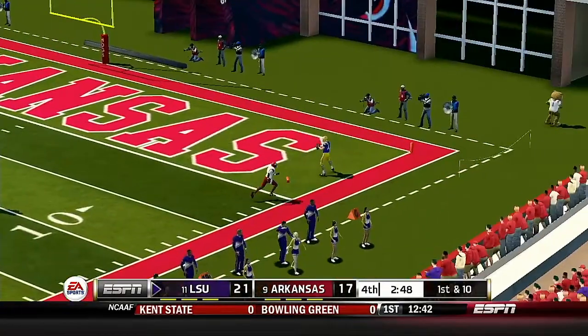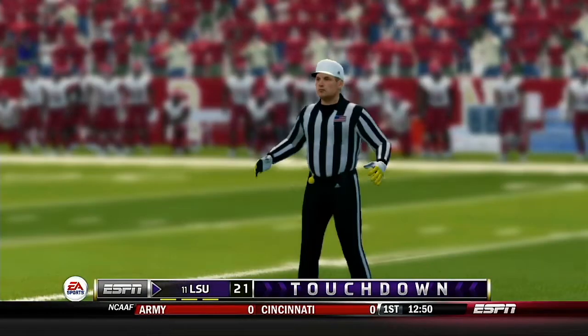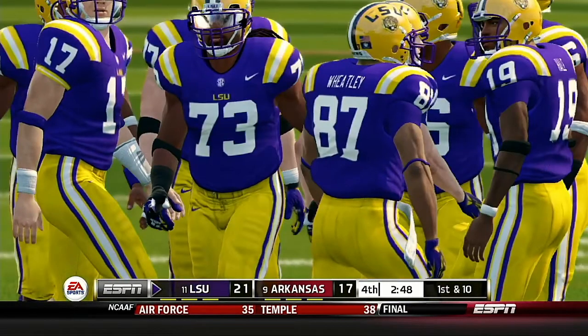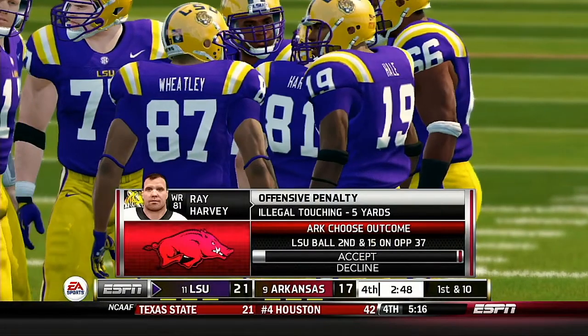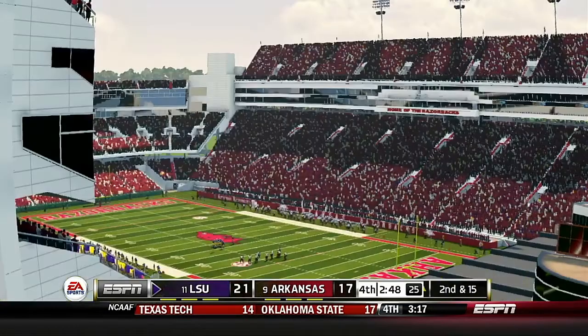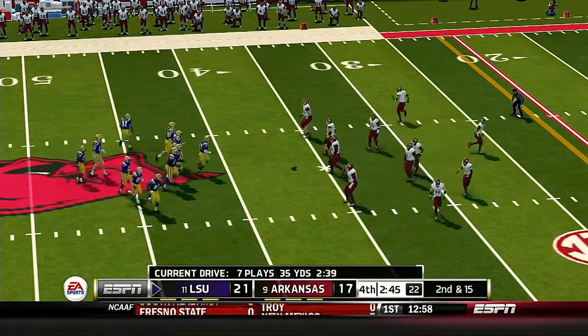Deep ball, laying it out there. And it's complete for the touchdown. And some of the players are looking back because we have a penalty on the play. Little stumbles like these can kill your offensive progress. So it's second down and 15 after the penalty.